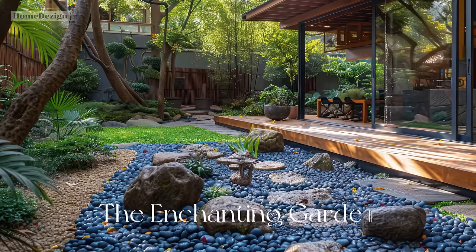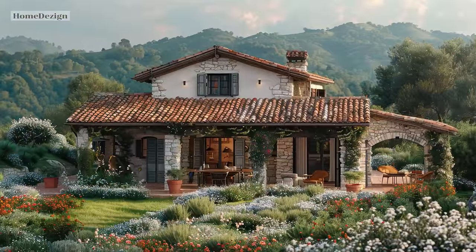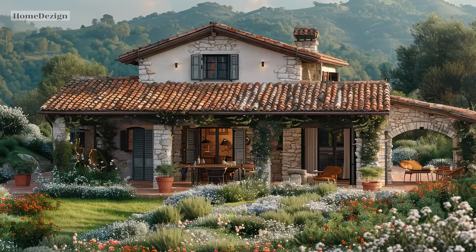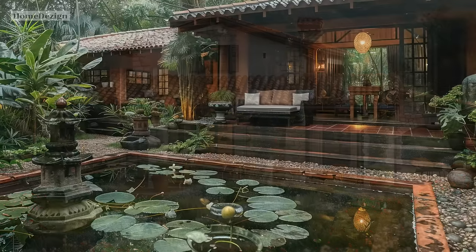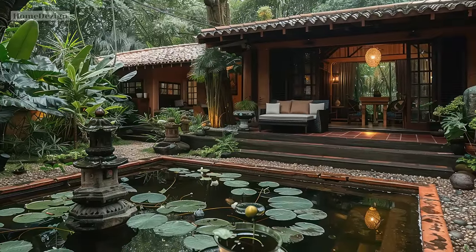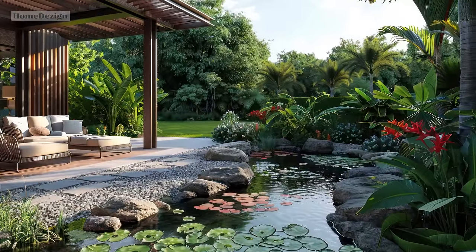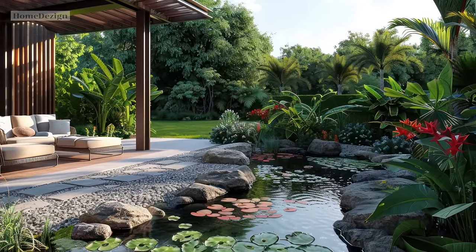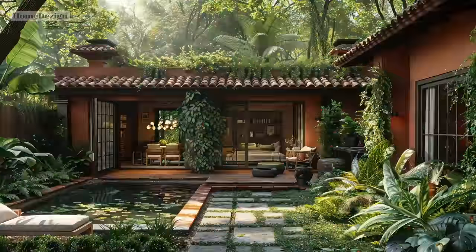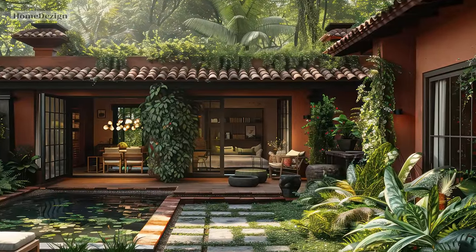Third, the enchanting garden. As you venture deeper into the grounds of the villa, a hidden gem awaits your discovery: the enchanting garden. It's as if stepping into a painting, where colors dance in harmony and fragrances weave through the air like delicate threads.